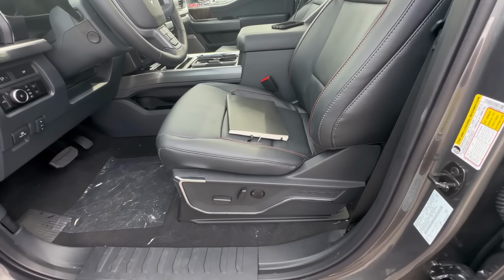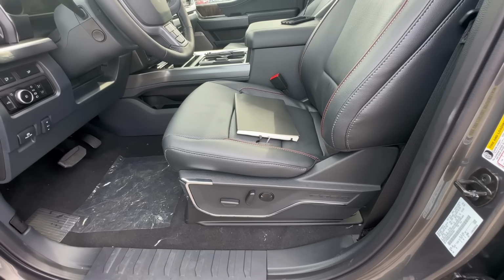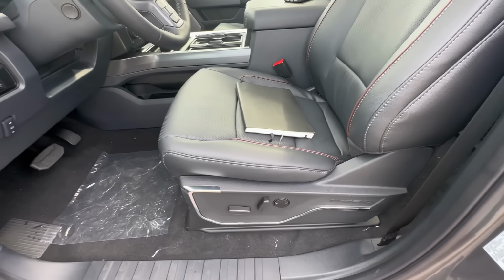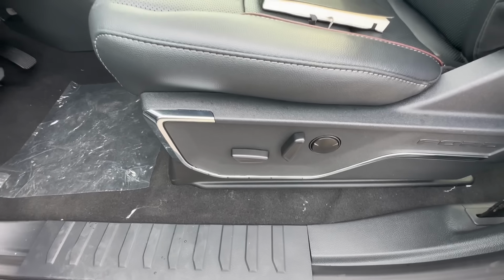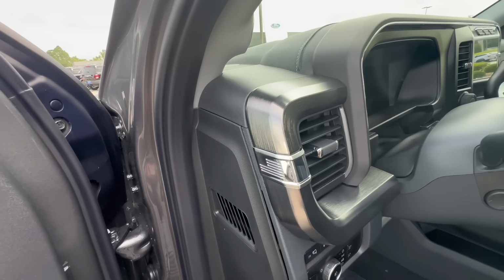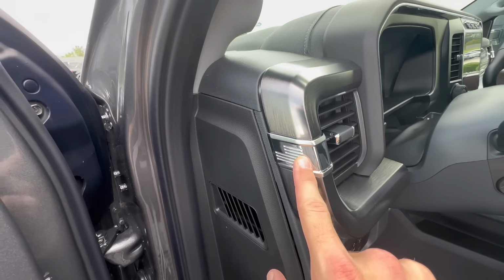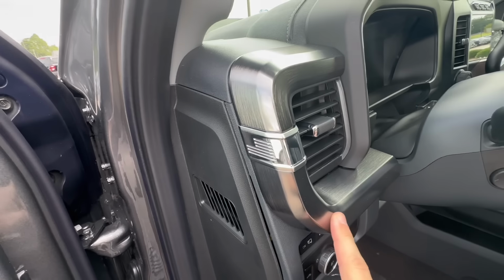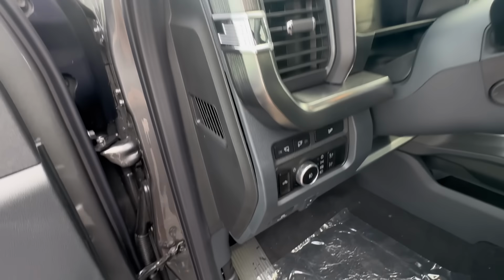Pan into the seats, you got the same really nice leather stitching on the seats. These are heated and cooled and perforated, fully power adjustable seats. Looking over here, you have the American flag display right here, which is a good touch. Ford's been putting that in several trucks. You got this kind of dark metallic trim here, which I like.